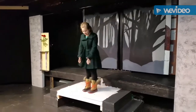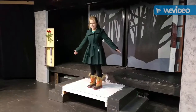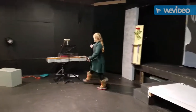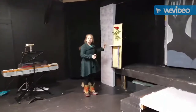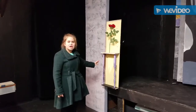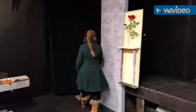And this, right here, this riser, is where I dance. This is Leah Marley's famous keyboard. And this is the magical enchanted rose that is given to the Beast at the beginning when an enchantress wants a place to sleep. Come on, let's go see backstage.